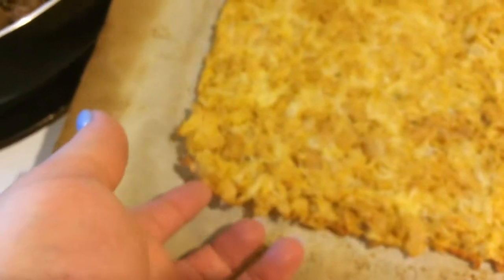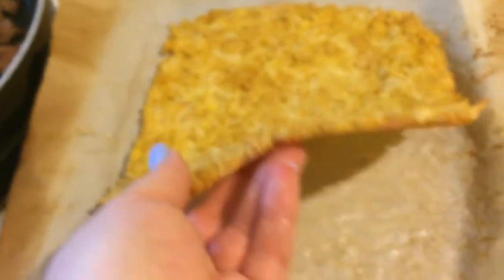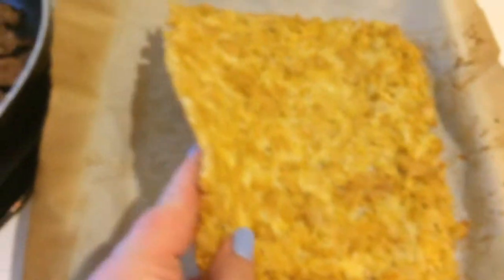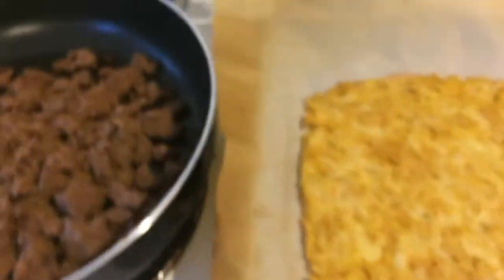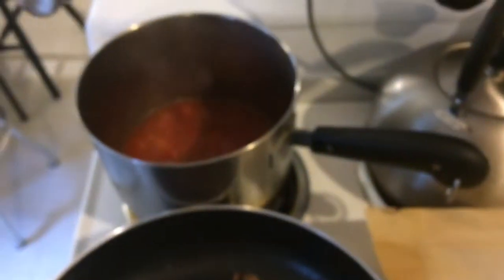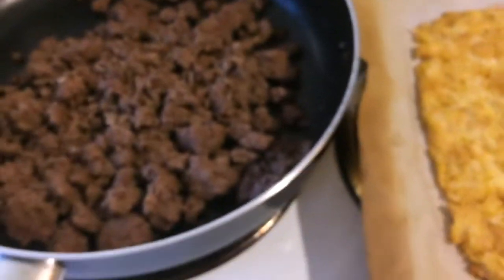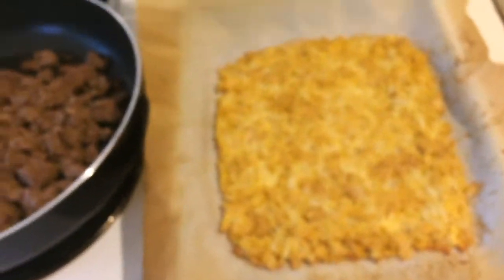So I wanted to make it relatively thin. So this is where we're at right now. It seems pretty stable. I'm really happy with this. So we'll see if the kid likes it. And I'm just going to throw some ground beef, and I've got some tomato sauce left over that I froze last week. And so that's all going to go on there with some cheese.